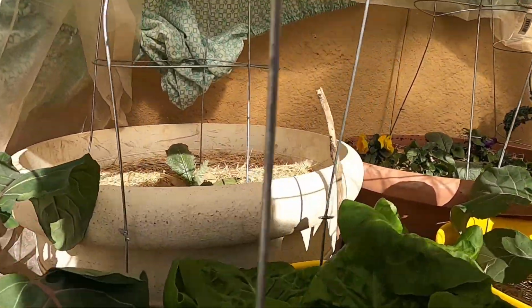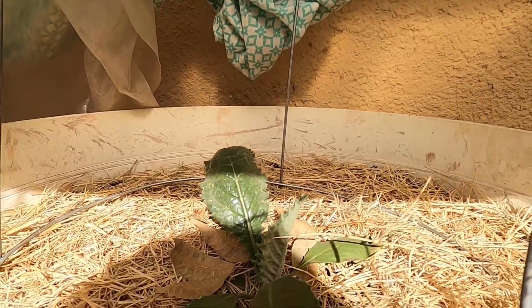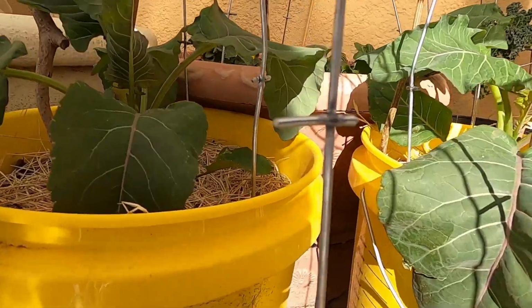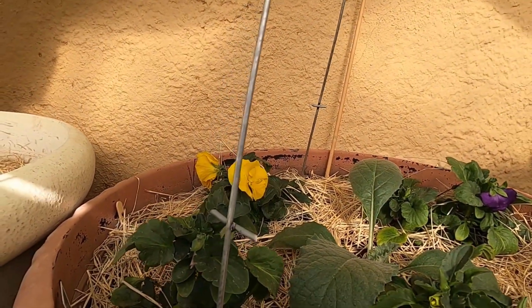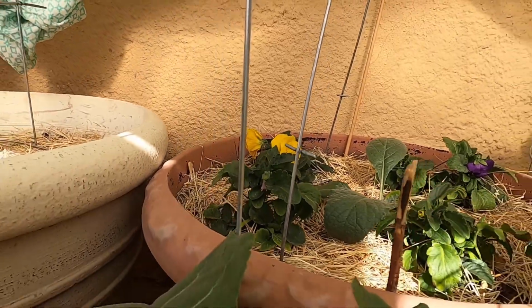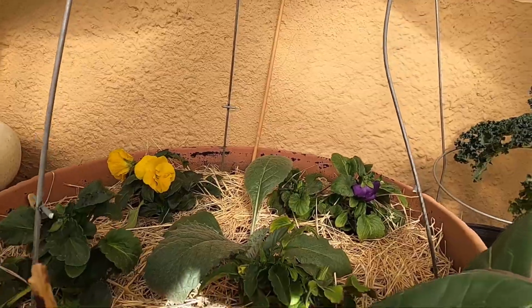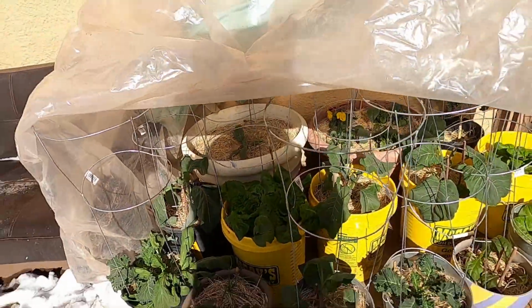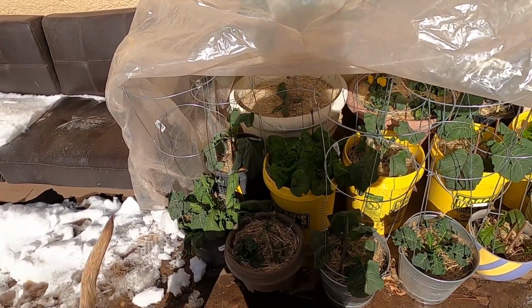My artichokes miraculously survived the really cool weathers down to 12 degrees this morning. And my pansies are also looking really good as well. Those were the two that I was most worried about being the most frost tender. So that's all really, really good news. We'll see how they bounce back since we are going to be getting warmer weather again later this week.